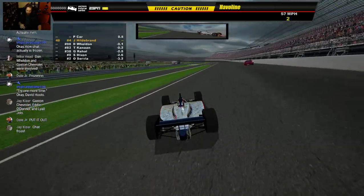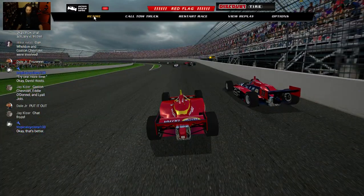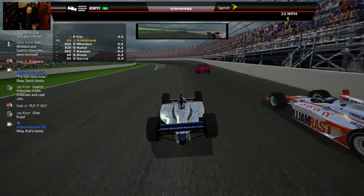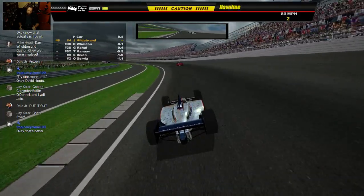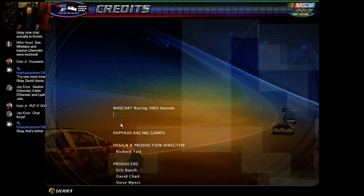What is going on? Stay behind the pace car on the inside line. Wasn't doing that before. Drivers, start your engines. Trying to get them to be more spread out. On the start, I'm trying to get their drafting distance to be more, and now they're just wrecking on the pace lap. What is going on? And all these times I'm opening and closing the game, watch, it's going to crash one of these times. It's going to delete my player profile, and I'm going to have to redo all the settings over.